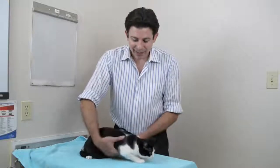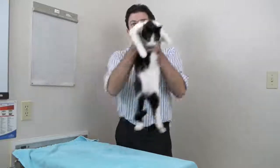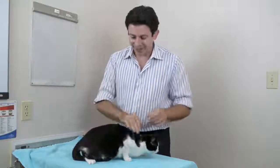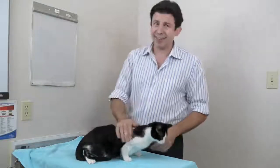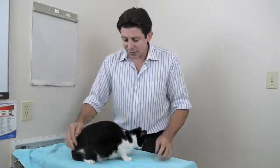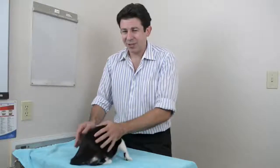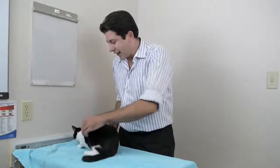You know, when I'm in clinics, I often see people walking around swinging their cat like this, and it really just kind of makes me cringe because that's not comfortable for the cat or that safe, to be honest with you. So I just want to go over a little bit how to pick up a cat and different ways of managing them just to make your life a little bit easier.